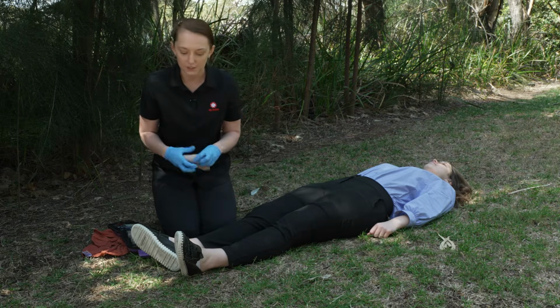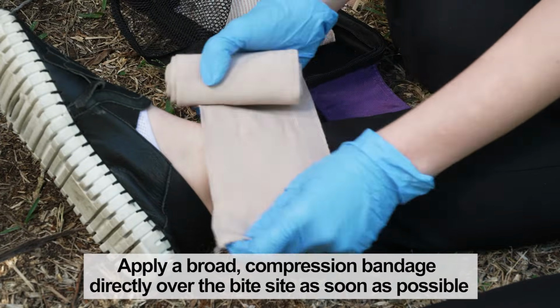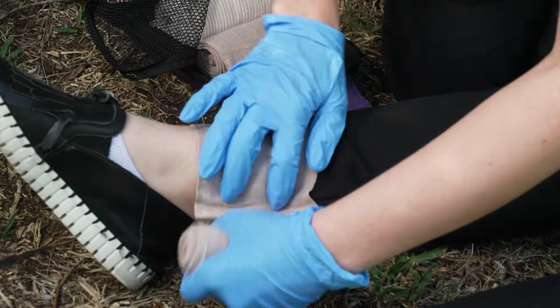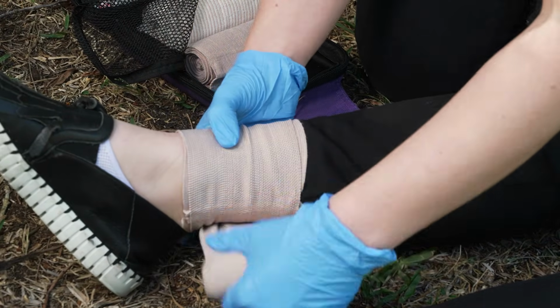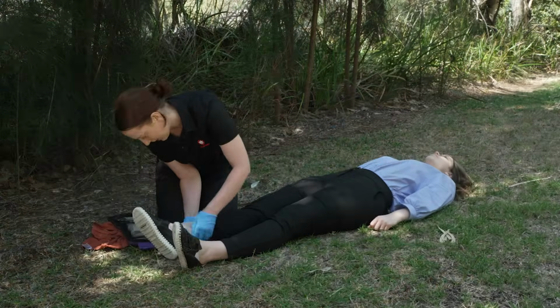The first bandage you want to take and apply directly over the bite site. I can see Sophia's is just here today. So I want to take that bandage and, nice and firmly, place it directly over the bite site. Provided their clothes are nice and movable, I don't need to remove them at all. They will just assist in providing the good compression.